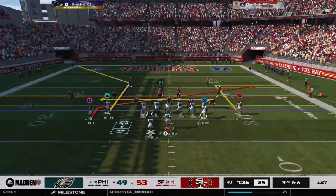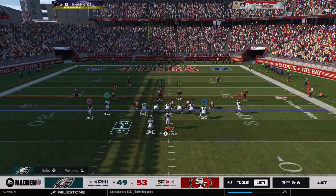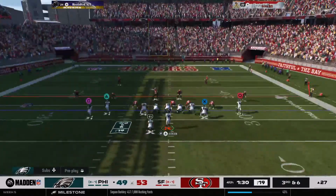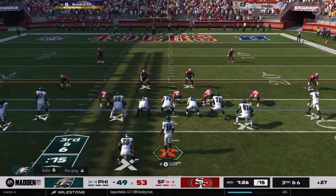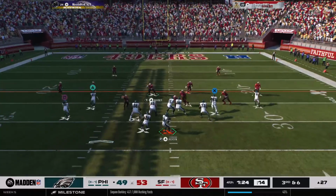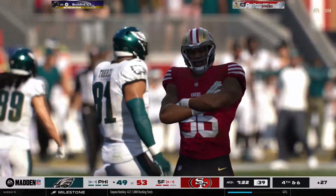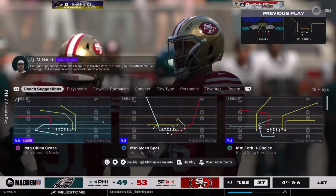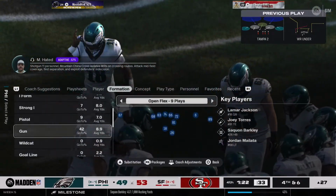Seventh play of the drive. They've been moving it well. This is 3rd and 6. Hey, report! Throwing now. He almost threw another one. Back-to-back throws now that should have been picked off, partner, as he continues making risky decisions with the football.